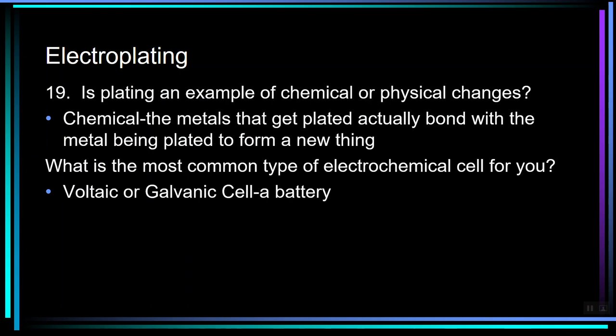It's been about a year since the last time I covered this. The most common type of electrochemical battery is called a voltaic or galvanic cell. We're going to cover those. We're going to make those on Friday as well.